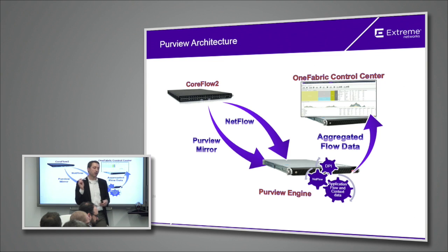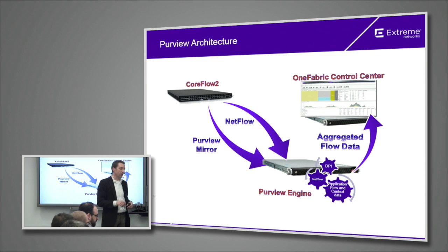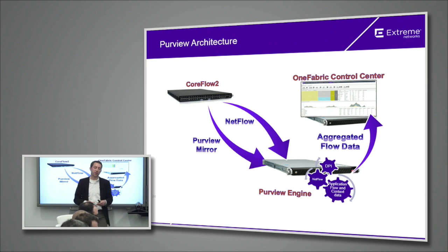And in fact, by default, our configuration recommends 15 packets. And what you will see is that for a lot of applications, you need even less than that. That is also interesting. So detecting an application doesn't require a lot of packets. Obviously, there are some applications where you want to see more, but there are a lot of application flows where you need dramatically less packets.